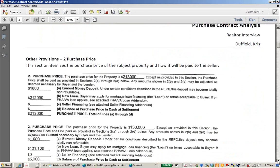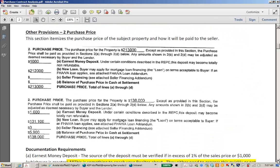Okay, under provision 2, the purchase price. This section itemizes the purchase price of the subject property and how it will be paid to the seller. I've got a couple of examples here. The first example is actually from a VA loan, and you've got a $213,000 purchase price, and that's going to be paid to the seller in the form of a deposit of $1,000 for the earnest money. And then you've also got your loan amount of $212.